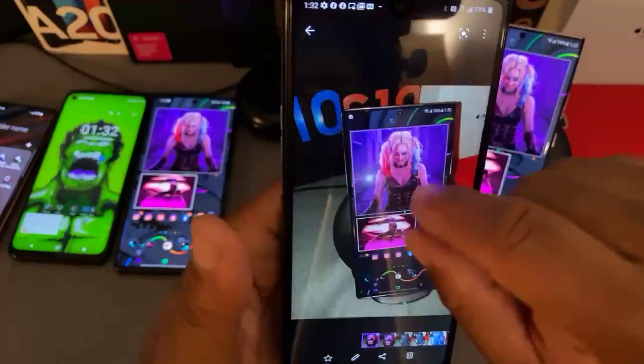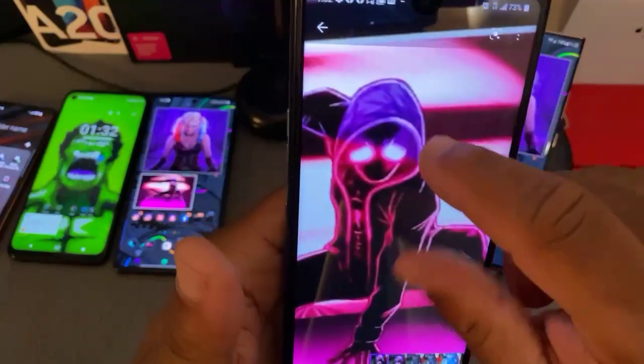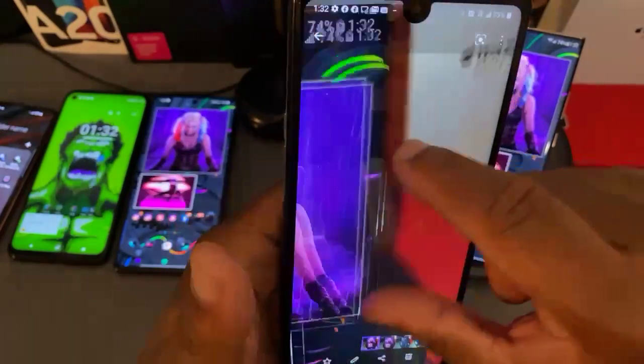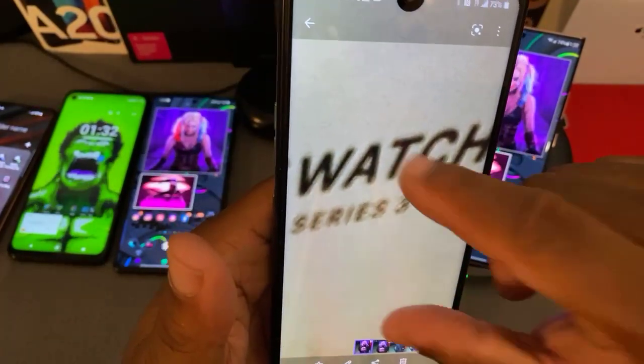Like, literally, look how far I am. You see how far it is? Look at Spider-Man. Look how good the details are in this show. So, just to see that, you look at this. Like, look at that Apple. You get Series 3 inside.